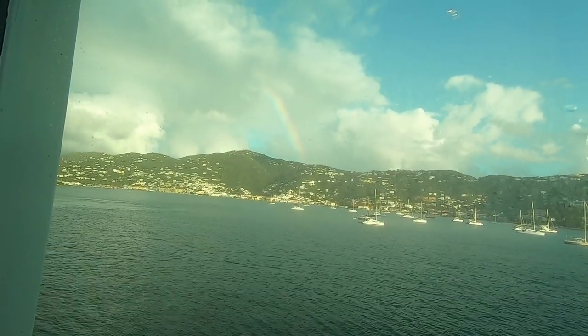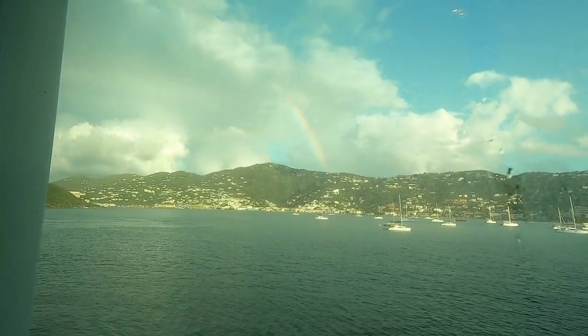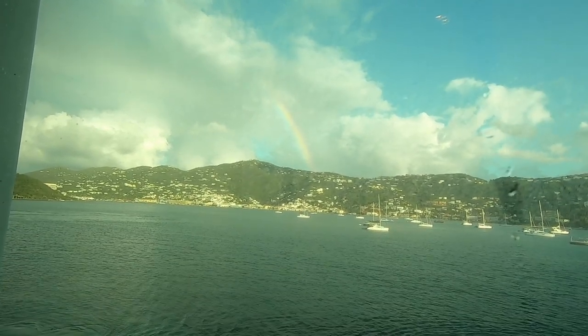All right, it completes the cruise. We have a rainbow right there. We're at breakfast, so we can't really go outside and see it, but we can see it here. It's so pretty.